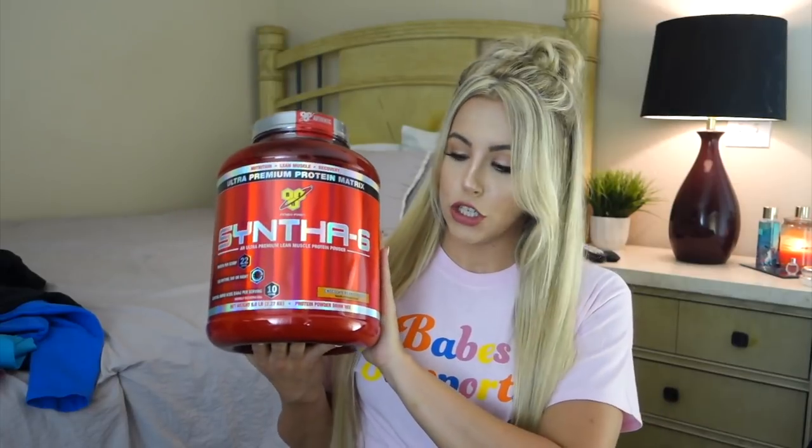And this is a huge tub of protein, but me and my boyfriend do share this. We just picked up a new one, but they do have smaller amounts as well you can pick up and go look into. But the BSN Finish First, is that just a saying or is that a part of their name? I don't know. I'll have it linked below so you guys can check it out.